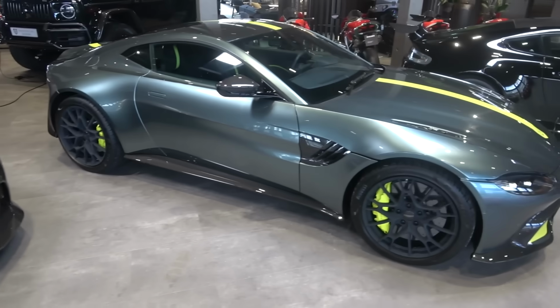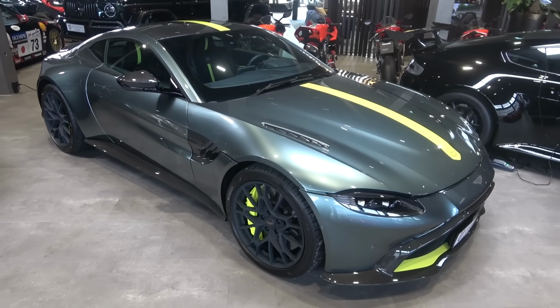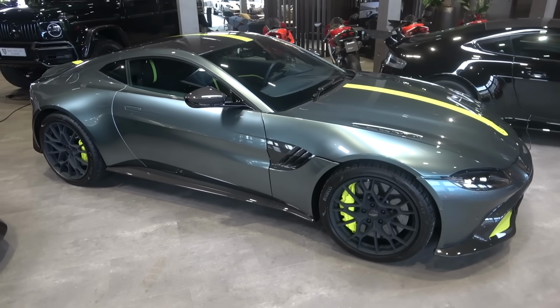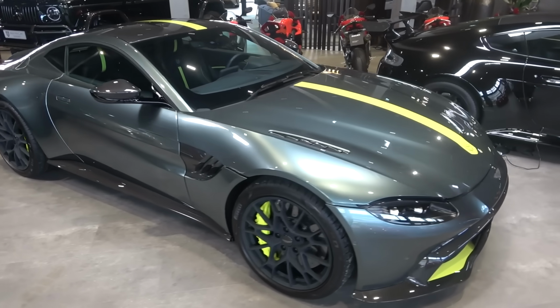Now this is quite an unusual and rare car, the Vantage AMR 59, which pays tribute to Aston Martin's success at Le Mans back in 1959 when they won it, and in fact painted in the colourway of their more recent contenders, the sterling green with the lime essence accents.